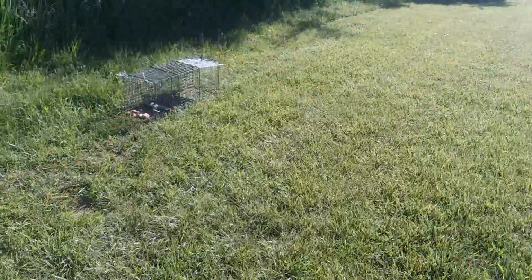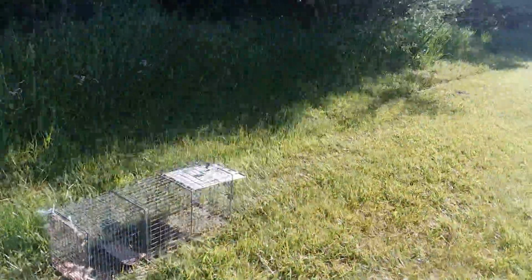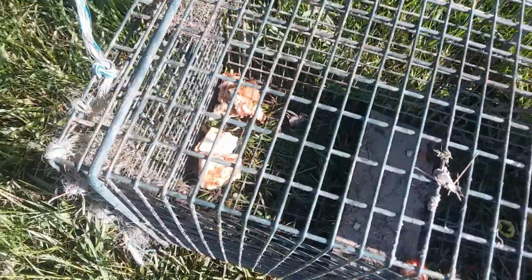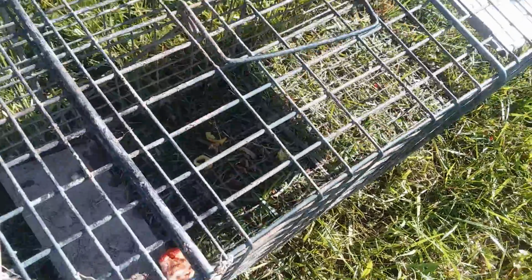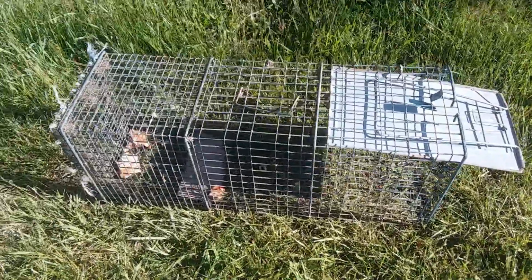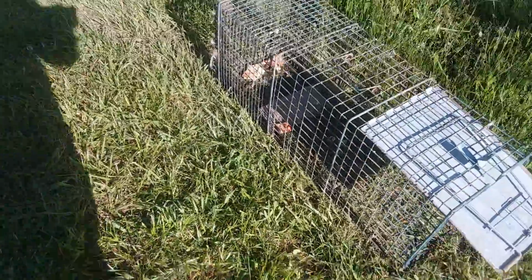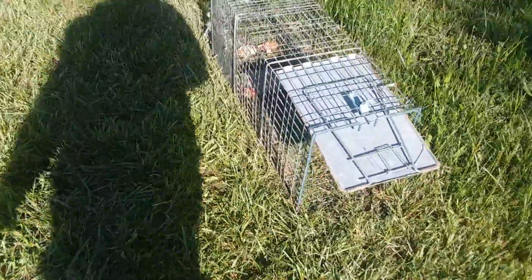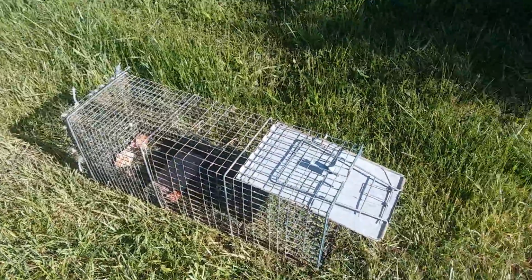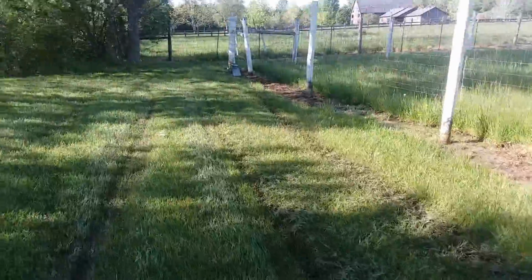Okay, and now we have the third trap, and again, nothing. And look at that. A few flies have been around this bait, but no animals. But no mammals have actually been around this bait either. Man. Well, 3 strikes. 3 traps have not caught anything. So do we have something in the 4th and final trap? Well, let's find out. Okay, guys.